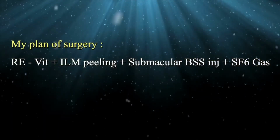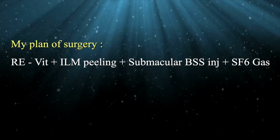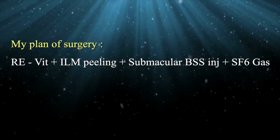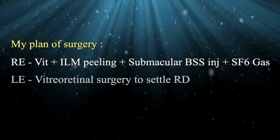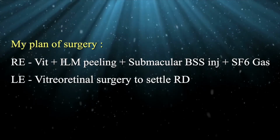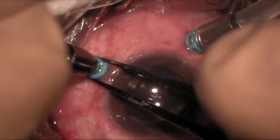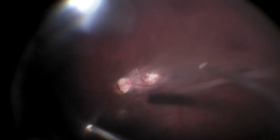The plan of surgery in right eye was vitrectomy with ILM peeling with injection of balanced salt solution subretinally and sulfur hexafluoride gas tamponade. In left eye, vitreoretinal surgery with silicone oil tamponade to settle retinal detachment. 25 gauge vitrectomy was done in right eye with removal of all pre-retinal vitreous bands and tractions.